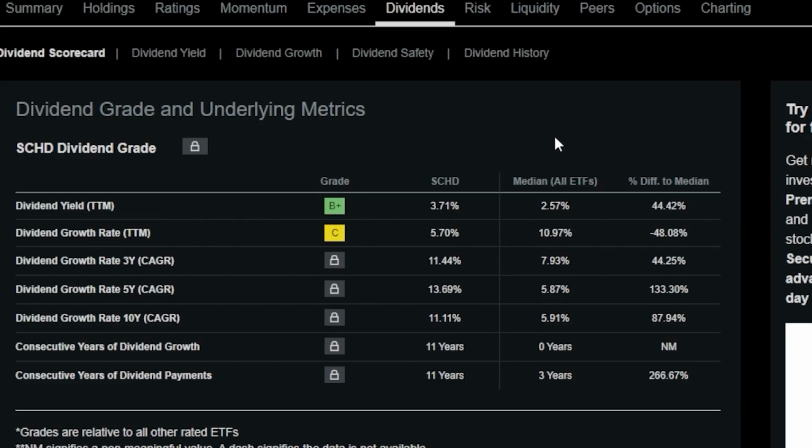Now, over time, you're going to realize that a lot of different stocks across the market, as well as ETFs, have a dividend growth rate of somewhere around maybe 1, 2, 3, maybe 4 or 5%. And I would say personally, a good rule of thumb is anything that has a long-term dividend growth rate north of 5% is definitely something that should get your attention.